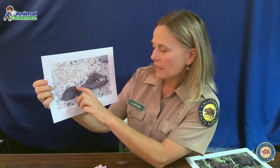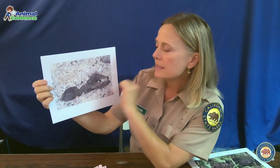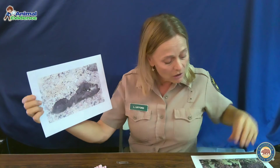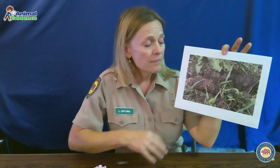And you can tell that it has a rope consistency here, with twists and turns. That's primarily from the fur matter that he's digested from when he's eaten something like, unfortunately, a cottontail rabbit. He also likes to eat, because he's a scavenger as well, anything he can find, and sometimes it has seeds in it. So here, if you see scat on the ground and it has seeds or what looks like berries, it too can be our omnivore, the coyote.